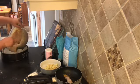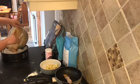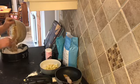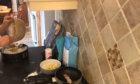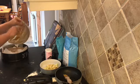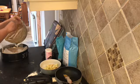No, this tin's too small. I'm beginning to think this tin... It fits, but it's quite a large cake, I'm not going to lie. It's a hefty old cake.